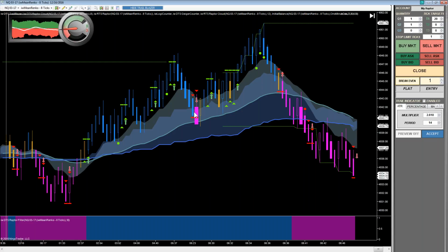Initially, the Raptor came out with a single cloud, and then one of our Raptor owners was playing with it and said, hey, I'm getting some really good results using a double cloud on the Raptor. So we followed it for a while, and he was right. So Raptor now comes out with a double cloud, one being faster than the other.